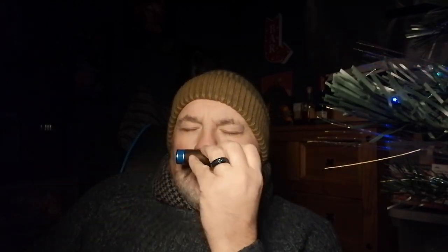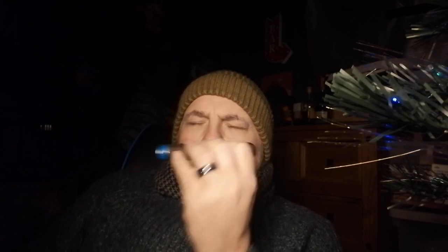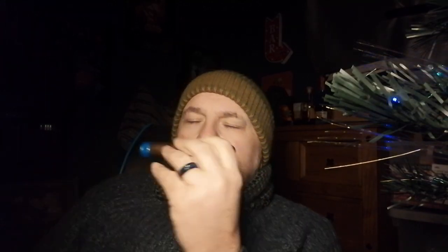Smells lovely. Smells like a rabbit cage. You know that sort of earthy, stroy hay bale smell? Very nice.